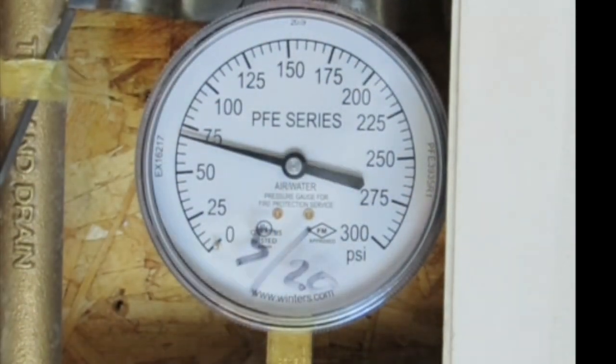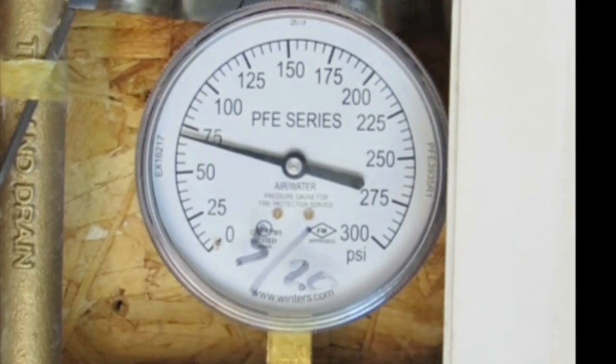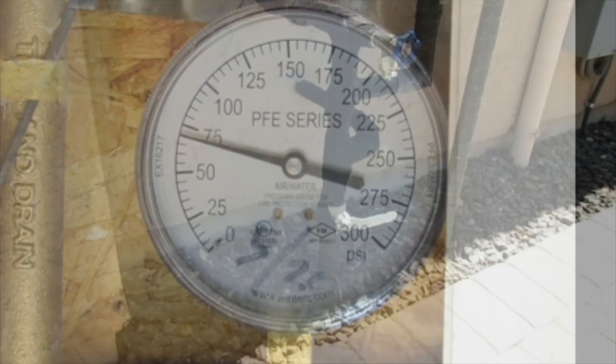Step 6, read the pressure gauge again. If the gauge is in good working condition, it should be reading the city water pressure, 55 to 80 pounds. Although, like I said earlier, some neighborhoods may be a little bit higher. If the gauge is off, wait a couple minutes and then reread it. If the gauge doesn't respond, it probably should be replaced.